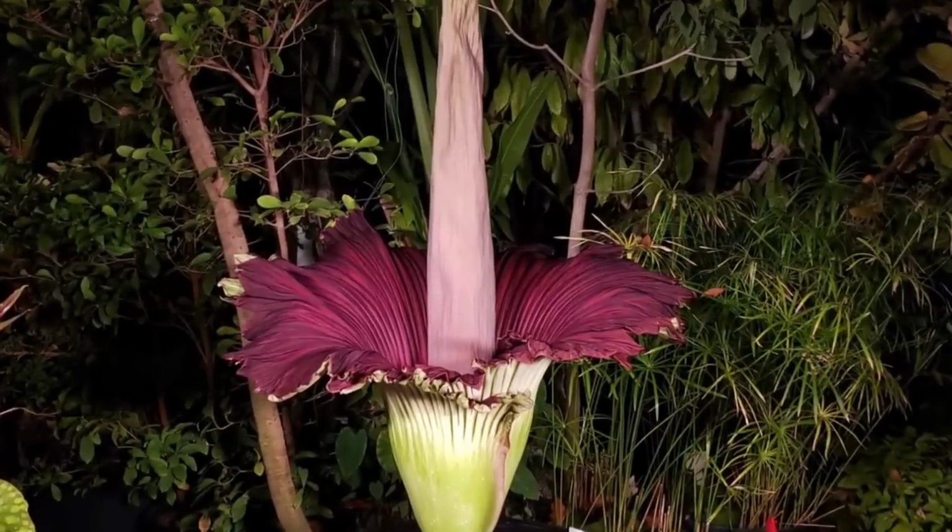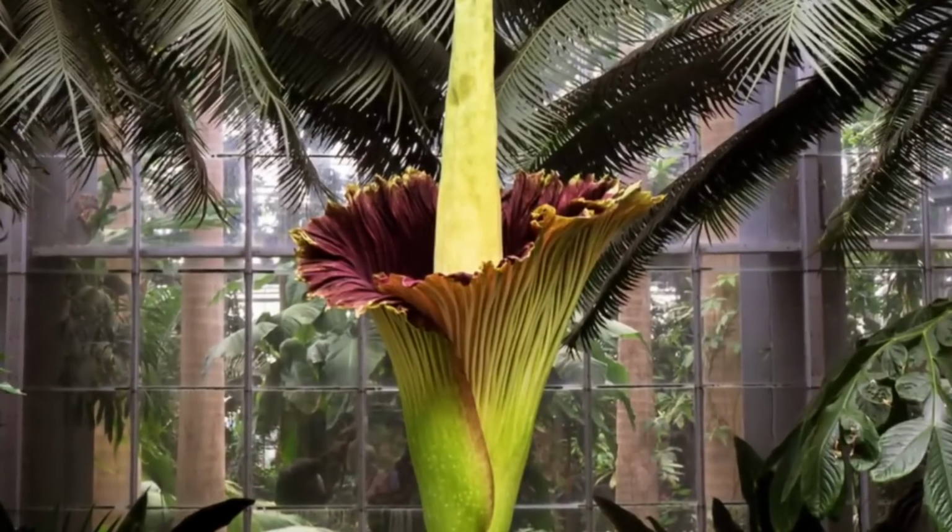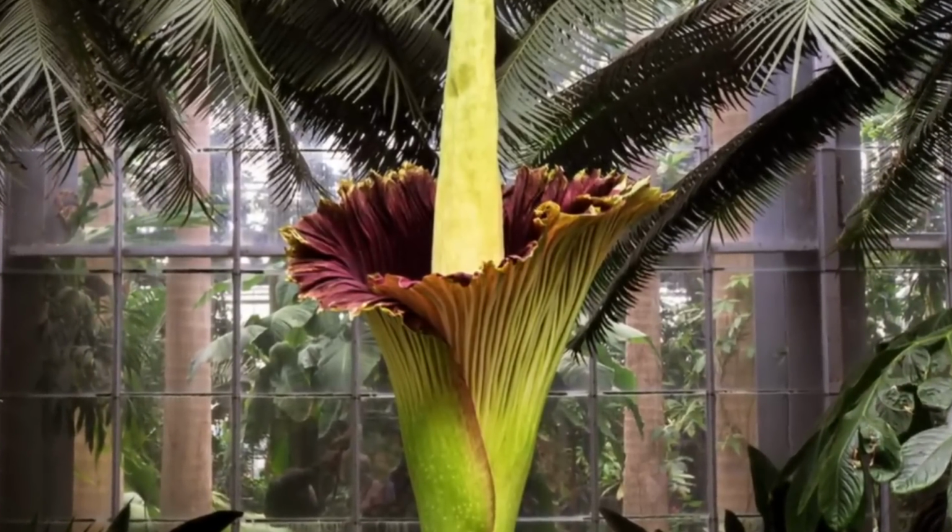These odors, however, are super helpful to the plant, as it allows it to attract pollinators, which are usually insects that like to feast on rotting flesh. So I guess while the scent is unbelievably unpleasant to humans, at least there are creatures that are more helpful to this flower that actually enjoy it, which I guess is just probably for the best.